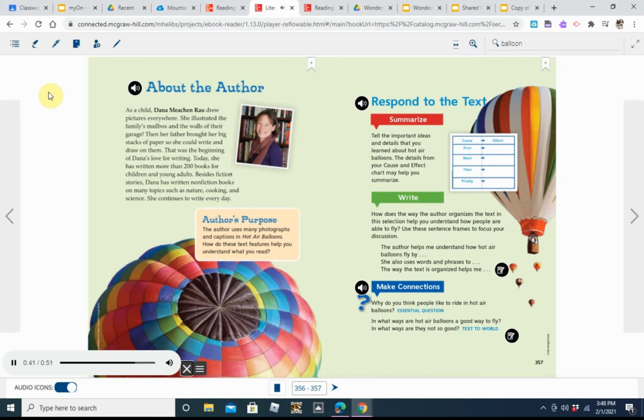Author's purpose. The author uses many photographs and captions in hot air balloons. How do these text features help you understand what you read?